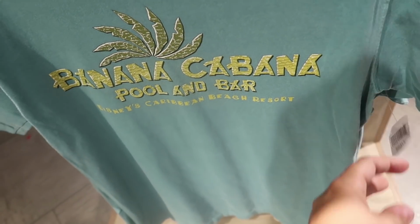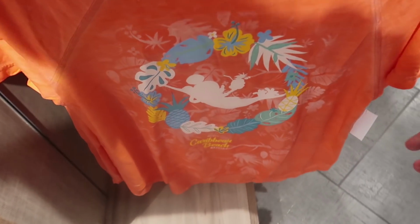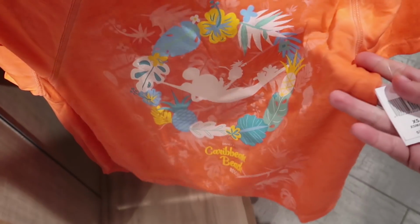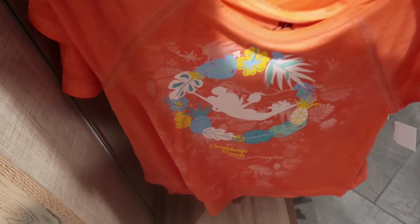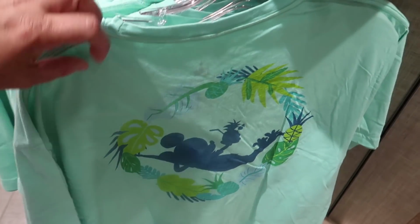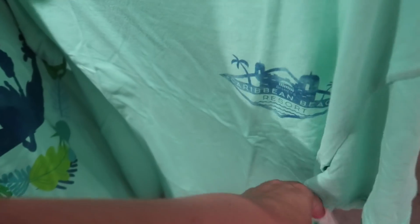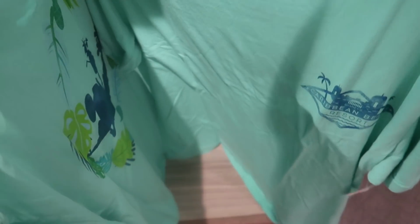They have a themed t-shirt for $35. Then they have the Ladies Caribbean Beach Resort t-shirt for $35. And this is, I don't know, a weird shape. And then this is the back of the unisex t-shirt. I love that. And it just has a pocket logo for the Caribbean Beach Resort. This is so soft. This is $25. This I like the best.